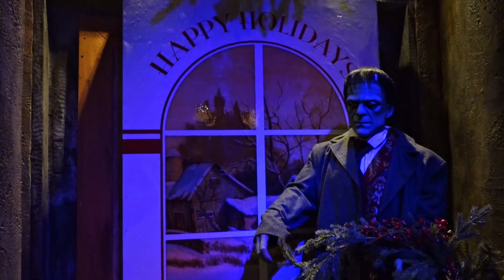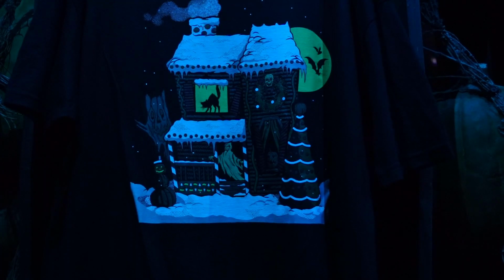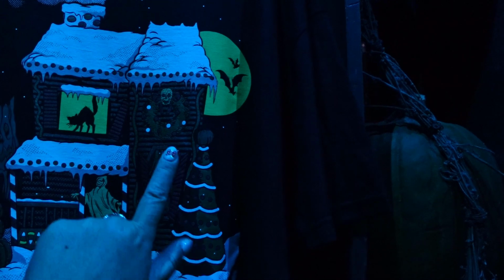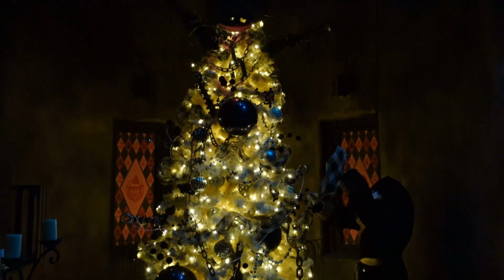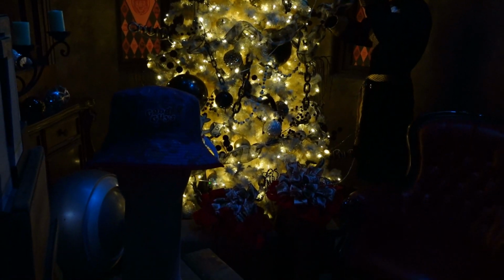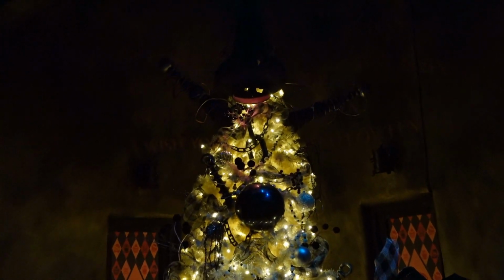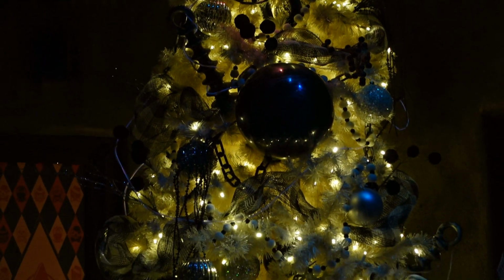Nothing says happy holidays more than Frankenstein held in a Christmas branch. Happy holidays. I like this t-shirt. Is it a Halloween t-shirt? Or is it a Christmas t-shirt? You have a pumpkin snowman, Christmas tree, pumpkin in the window, skeleton wreath. Fancy. And that is $37. Of all the Christmas trees I've seen, I think that one has to be the creepiest. I like it. Pretty cool.